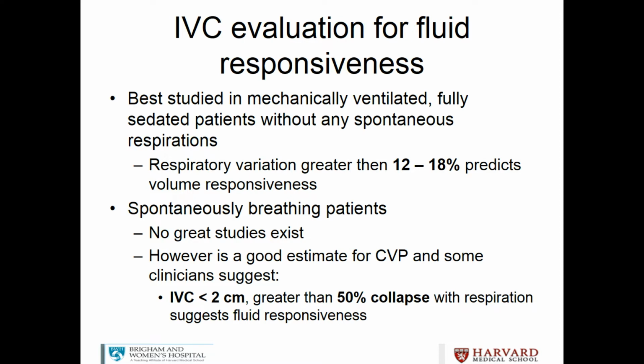Now, this concept of IVC variability has been less studied in spontaneously breathing patients. There is not a great literature base for using this, but it is still used by most intensivists and emergency physicians. There is decent literature to support that in spontaneously breathing patients, IVC variability predicts a good estimate of CVP. Now remember, in spontaneously breathing patients, this is negative pressure ventilation, which means that with inspiration, the IVC actually collapses, which is the opposite of positive pressure ventilation, where with each breath, the IVC distends.